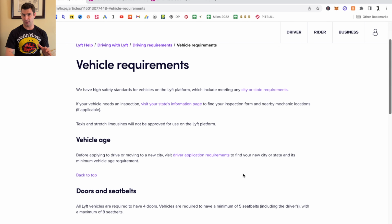In this video, I'm going to talk about the Lyft XL requirements. I hate YouTubers that ramble on, so let's get right into it. I've already done a video about the regular Lyft requirements. Remember that when it comes to Lyft XL, it's a tier above the Lyft requirements. So it's all the regular requirements plus a couple more.